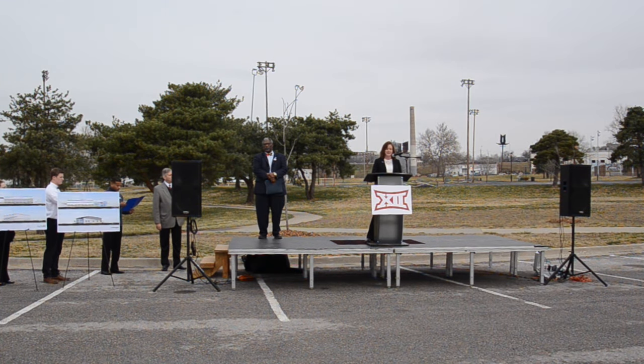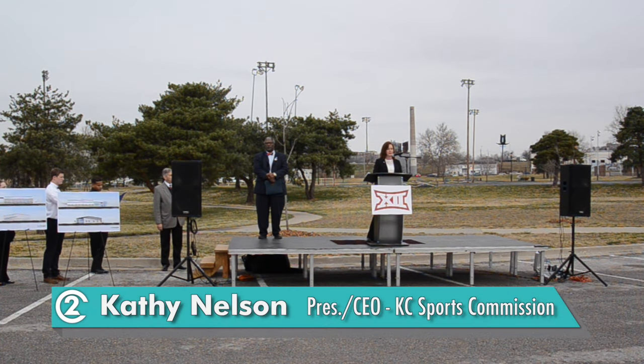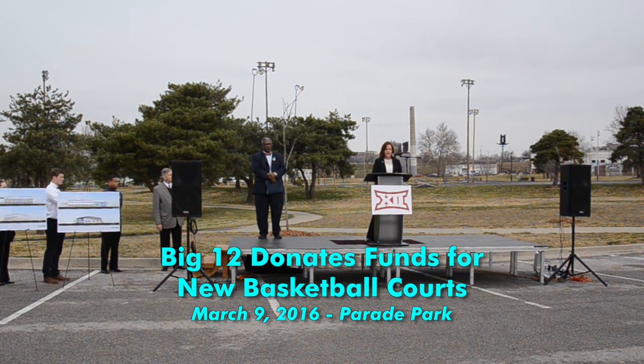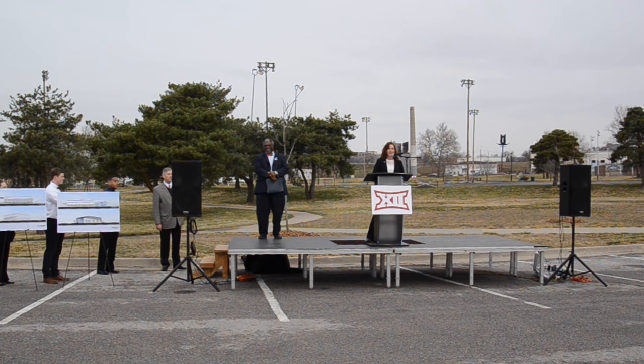The Phillips 66 Big 12 Men's Basketball Championship has been called a bucket list championship for college basketball fans and the hardest ticket to get for any college basketball event. We could not be prouder of these national comments and the fact that the Big 12 Men's Basketball Championship is going to stay right here in Kansas City through the year 2020.